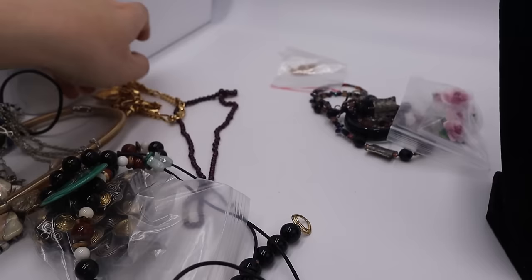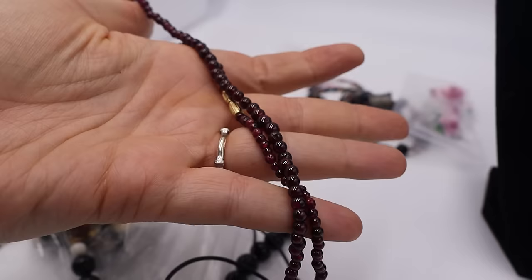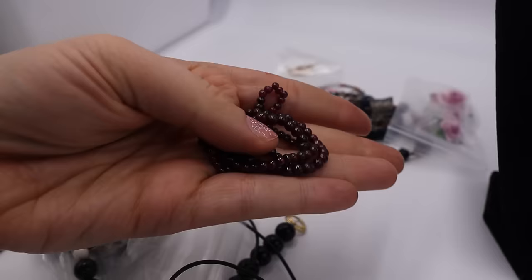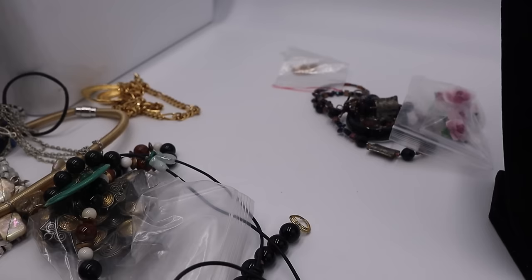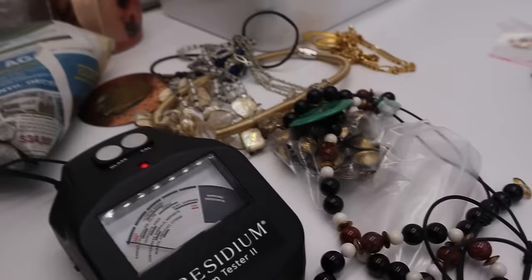Oh, maybe I should keep that out because I want to test it still. This looks like garnet, and I cannot resist. Garnet is one of my favorite stones. So this is a barrel cut garnet bead, and they are graduated, so they're small at the ends, larger in the middle. So I can get my Presidium here. We can test it right here as it's beeping at me because the pen is hitting things. Oh, maybe it unplugged itself and then replugged itself back in.